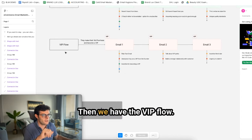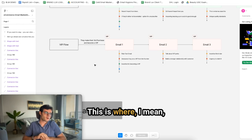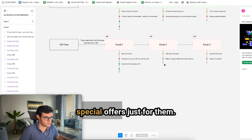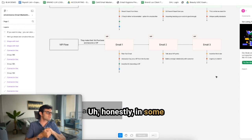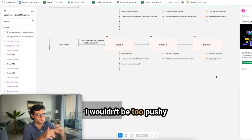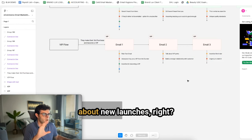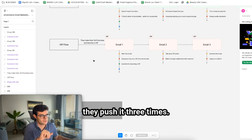Something is wrong. Then we have the VIP flow. So they make their third purchase and become a VIP. This is where they become really important. This is where they probably love your product, and you can really segment and send VIP offers, special offers just for them. I say urgency here, but honestly, in some cases we don't even need to be too urgent, just a super special offer. I wouldn't be too pushy here because we've sold them on the product, and we can just remind them that we're here and send them value emails, emails about new launches, right? It's like a VIP flow, and of course some discounts just for them because they purchased 3 times.